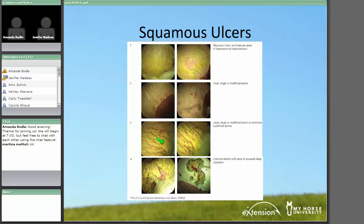And then with grade 3, we have large single or multifocal lesions. See how many lesions we have showing up here? And we have extensive superficial lesions in this case. So these are all ulcers that we see here. And then with a grade 4, this grading system comes from the Equine Gastric Ulcer Syndrome Council. My major advisor, Dr. Frank Andrews, who's now at Louisiana State University, with others helped develop this system. And we can look here and we see a grade 4 ulcer. You see these extensive lesions, and we have deep ulceration. You can see how it's going deep in the tissues here. See that?